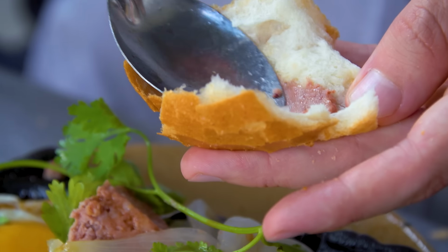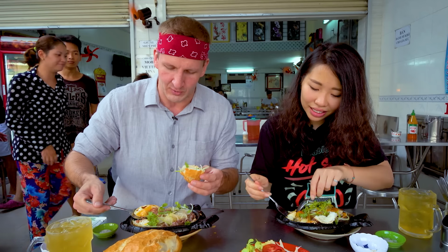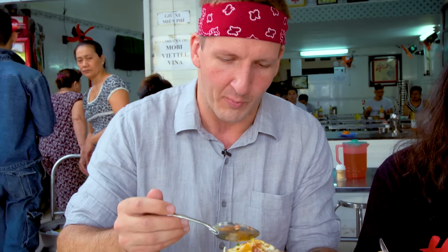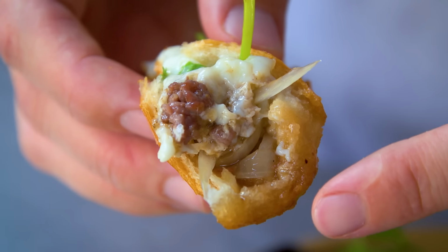I've got first pate, some onion. I've got some egg too. That is kind of smothered in that soy sauce. We're putting it all together. It's like a bagel bite, everybody.